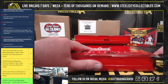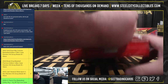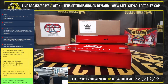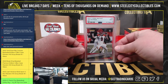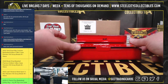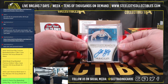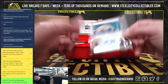Number one. Start off with a 2020 Panini Instant Joe Burrow rookie, PSA 9. Next up, Jared Goff, Immaculate Moments Autograph, numbered 6 of 15.